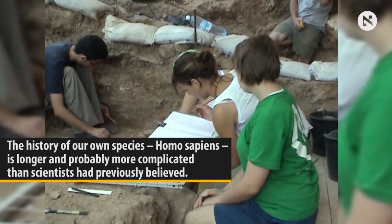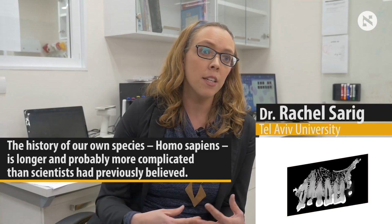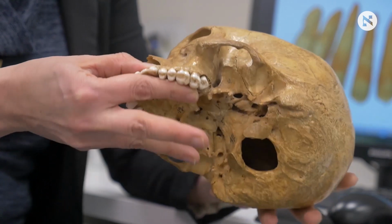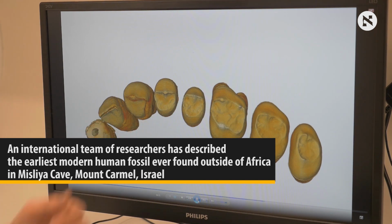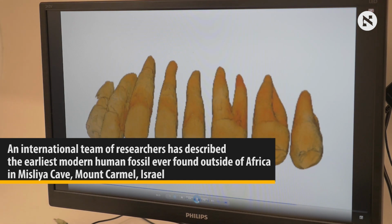In the Misliya specimen, we used the most advanced method, using a micro-CT analysis, which actually allowed us to dig into the tooth, to virtually peel the layers of the bone and of the teeth. We could look into the tooth, into the dentin layer, and analyze the shape of the dentin, of the roots of the tooth, and of the enamel crown.